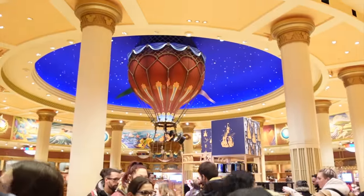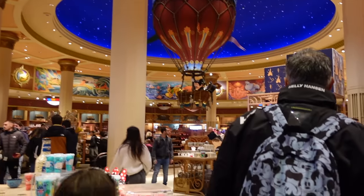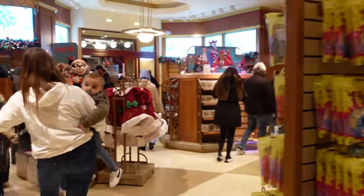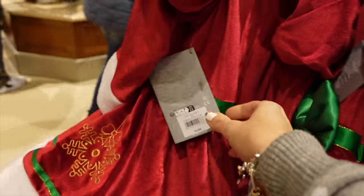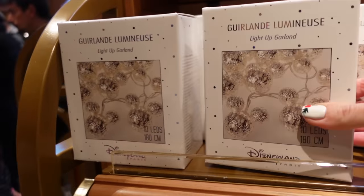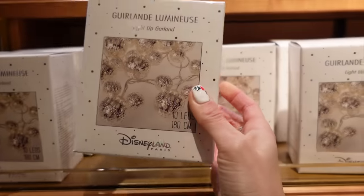So here we are in World of Disney. Beautiful balloon with characters in the middle. Let's have a quick look around to see what's new from last time we were here. Ah, we found a Christmas section. These are the beautiful dresses we saw yesterday in Emporium, aren't they? So cute with a hoop petticoat, and beautiful embroidery. They are €60. You've seen a few little girls wearing these in the parks. And these are Mickey-shaped Christmas lights. They are really cute. €25.